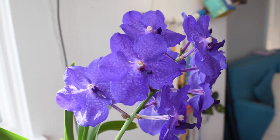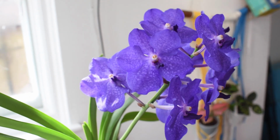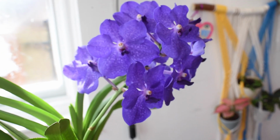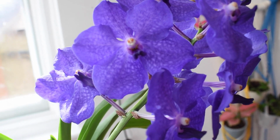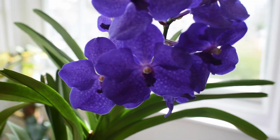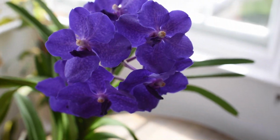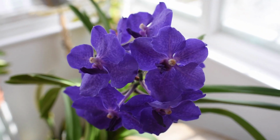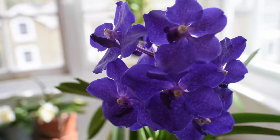I would advise you to pot it if you don't have time to water it too much because even in a terracotta pot, now that it's getting warm, it's requiring me to water it quite frequently, even for a vanda. But it's very easy to care for. I don't think they are fussy plants or difficult plants in any way. And the blooms are beautiful. The only thing that I would say is that you need space for all of this size.